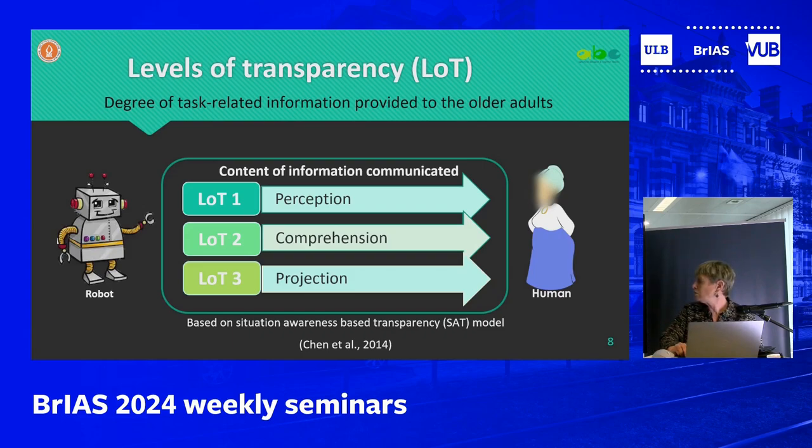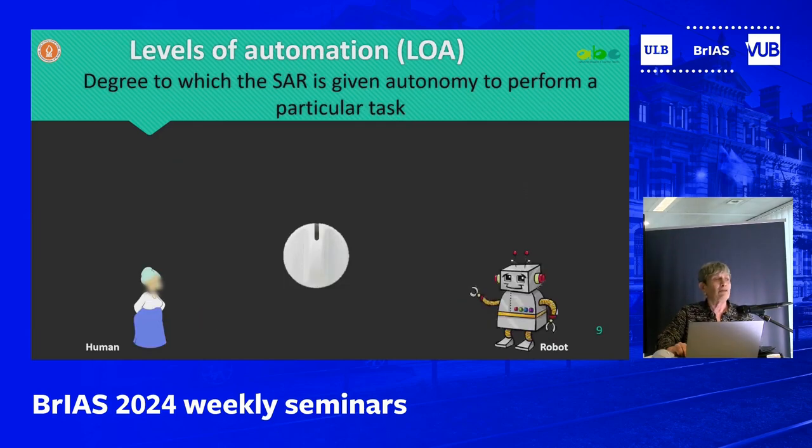And this is based on the situation awareness, the SAT model. Levels of automation or levels of autonomy is very important, especially with older adults. You do not want the robot to take over everything. You want to keep the user engaged, and that is a very, very important aspect. So we can discuss what degree of level of autonomy.